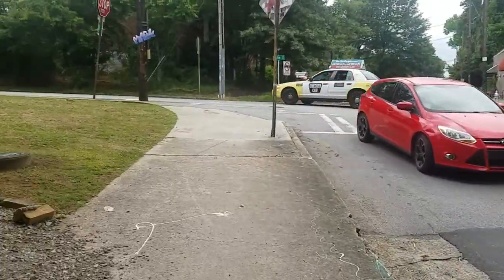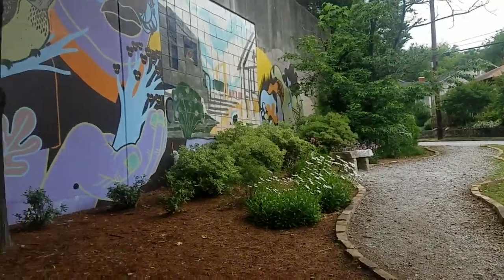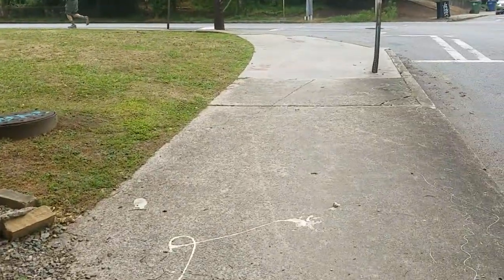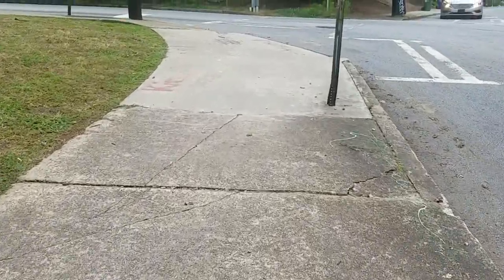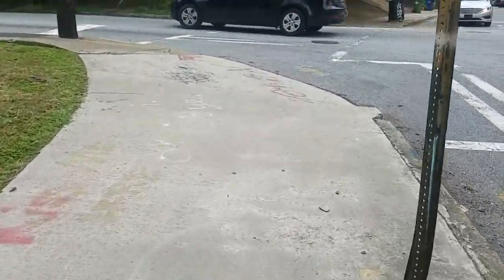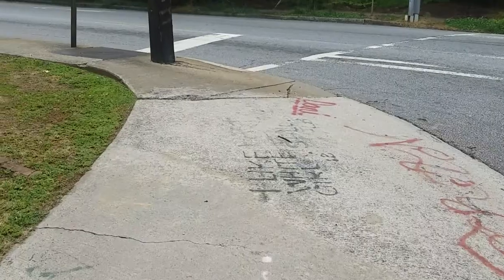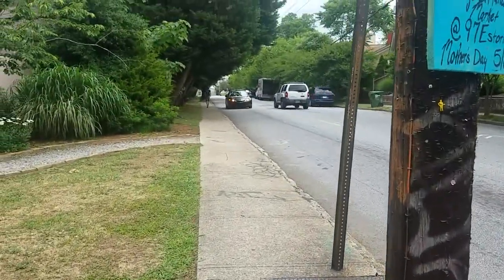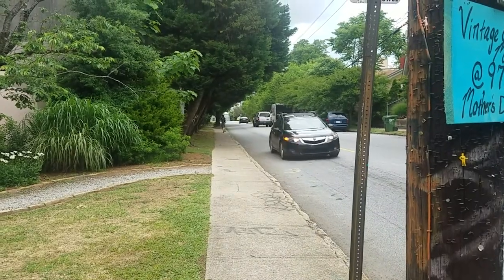This corner is actually going to remain. All that plant material right there is going to remain. The trail is going to continue right where I'm at now, which is the east side of the tunnel, and then it's going to turn left right here where the sidewalk goes. And this sidewalk from here all the way down to Kirkwood is going to be widened to 10 feet.